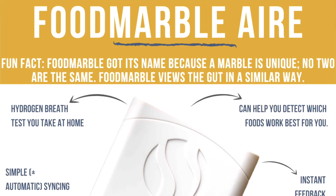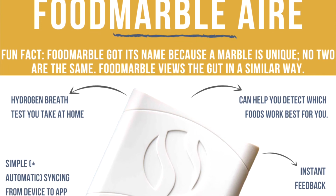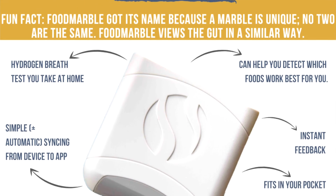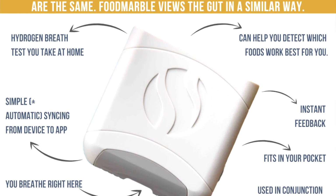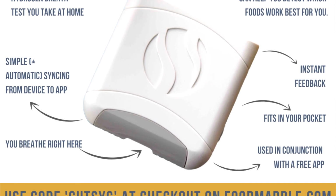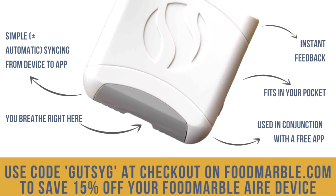It is a little device that is from a company called Food Marble. It is the Food Marble Air. There is also now an Air 2 device that tests also for methane. The original Air does test for hydrogen-dominant SIBO, and it will tell you after you consume certain foods if you are a hydrogen producer. It is a super awesome little tool.